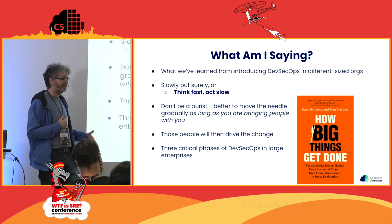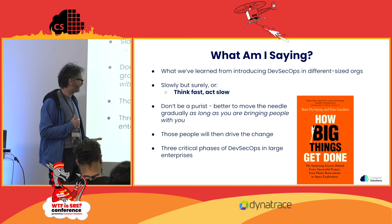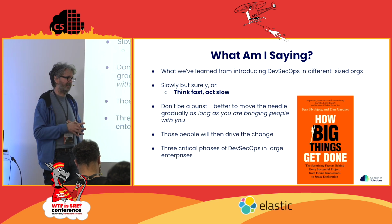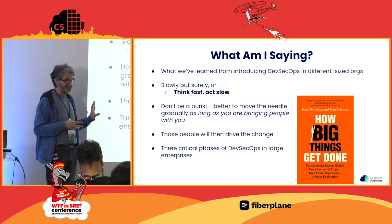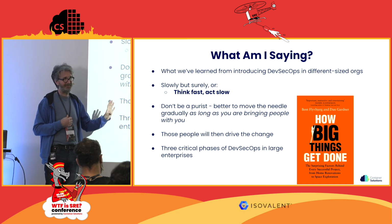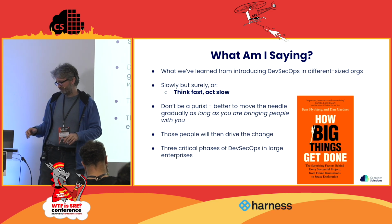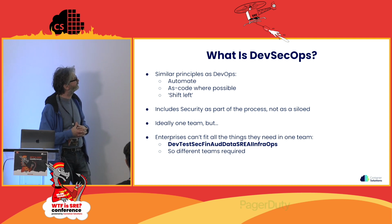And you're not going to make the change, you're going to make them make the change. So you've got to build up to a critical mass point where they're going to actually make the change for you. And based on our experiences at several clients and in our past careers, we've identified 3 phases that I'm going to talk about as the strategies.